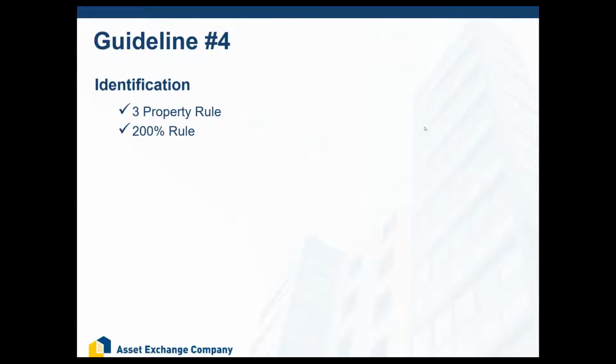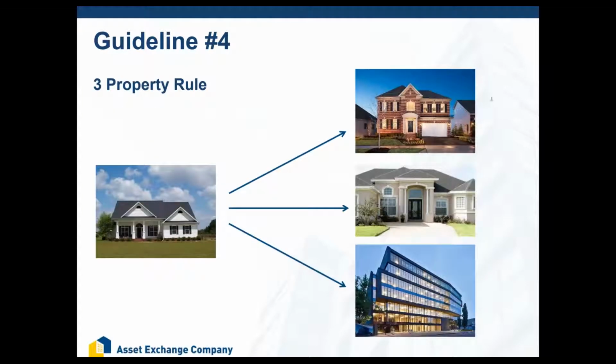The most common method for identification is to use the 3-property rule. The 3-property rule states pretty simply, on day 45, you can nominate 3 properties, 1, 2, and 3. On day 45, once you submit your list of 3 properties, guess what? You are locked with that list. You cannot make changes or modifications or substitutions after day 45.